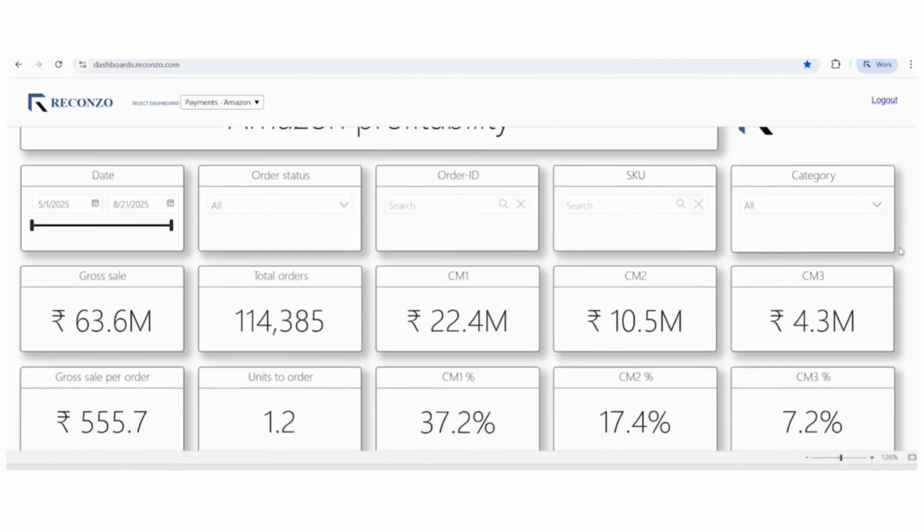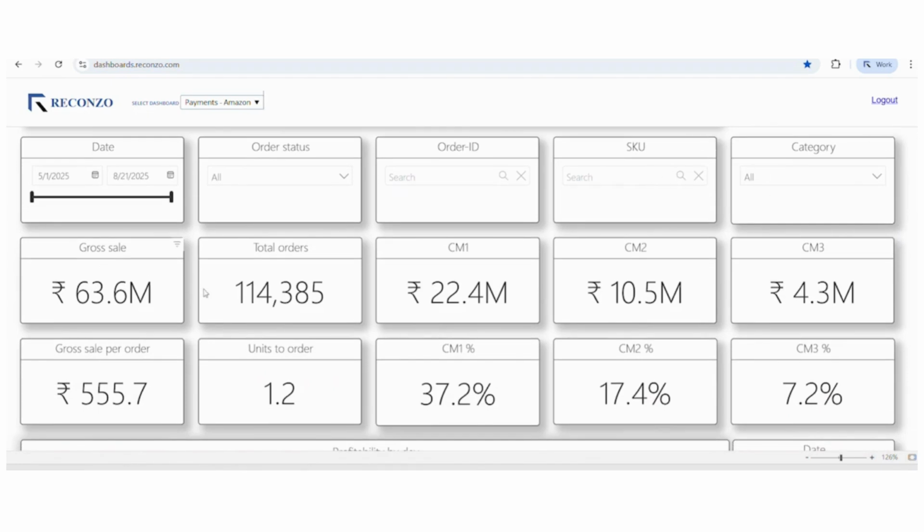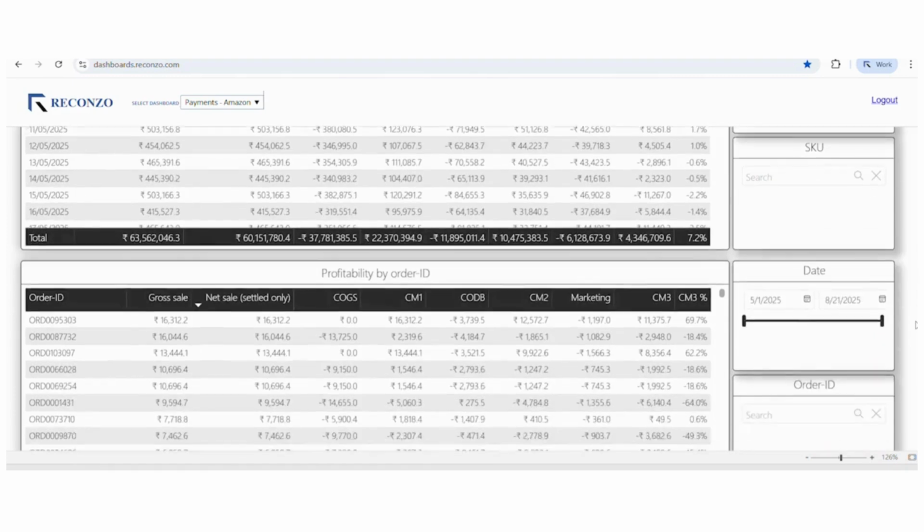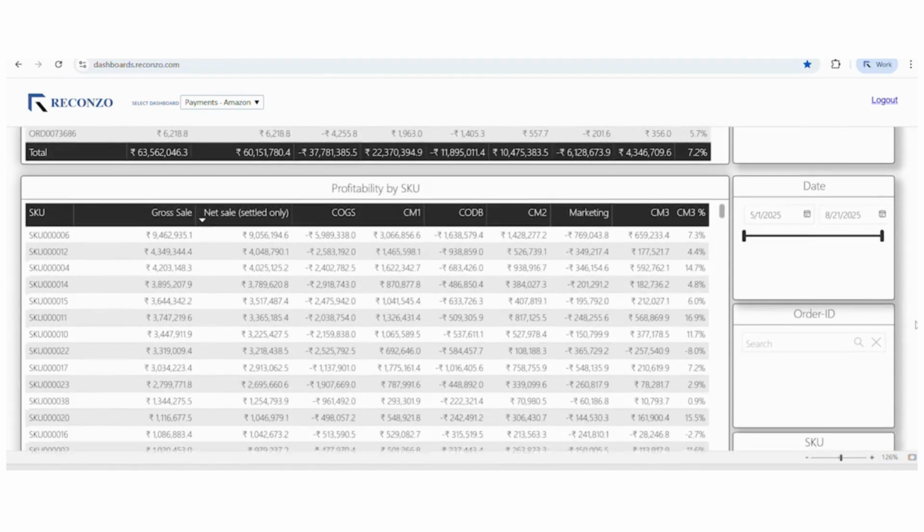Reconcile every payment, automatically detect mismatches instantly, and get a clear view of settlements, profitability at SKU or at a daily level.